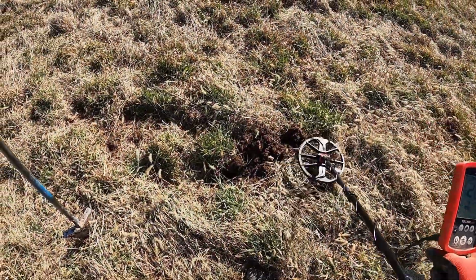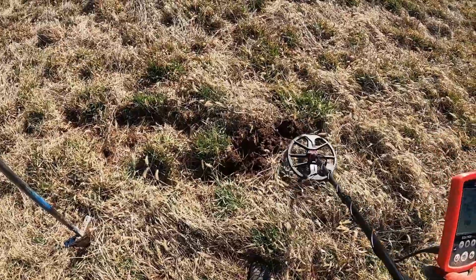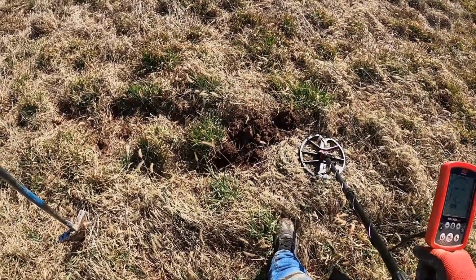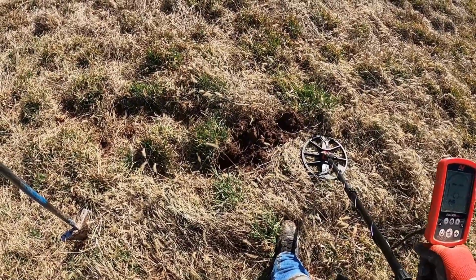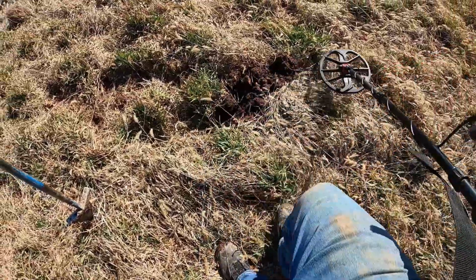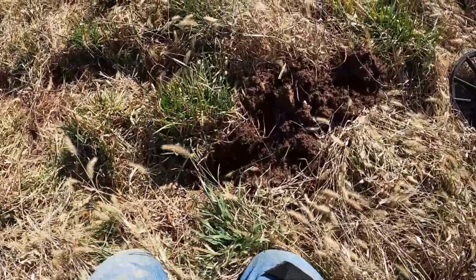It's a lot harder to cover this land with that small coil. It's good for house sites where there's a lot of nails though. High concentration of targets too, because it separates well. Just got a nice target. Nice constant 20.